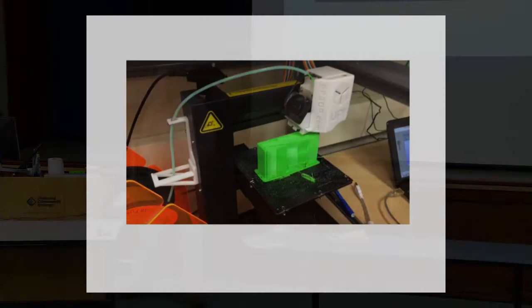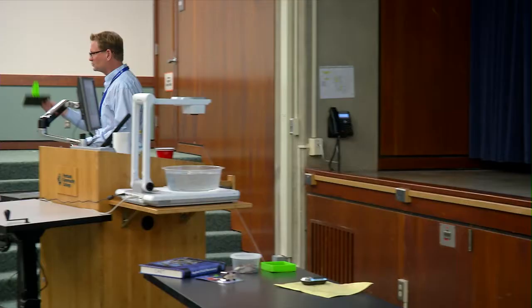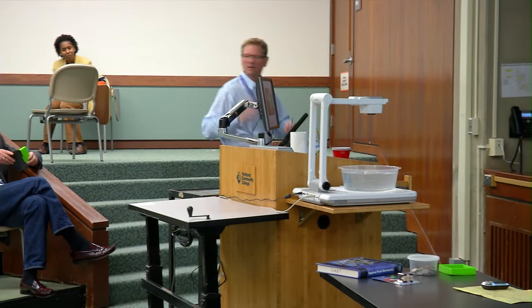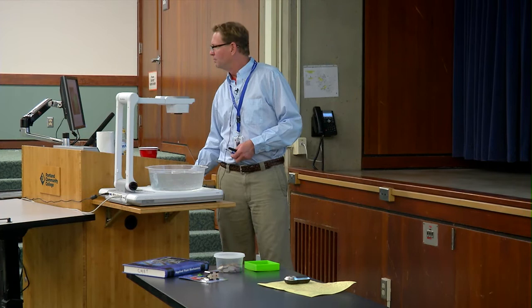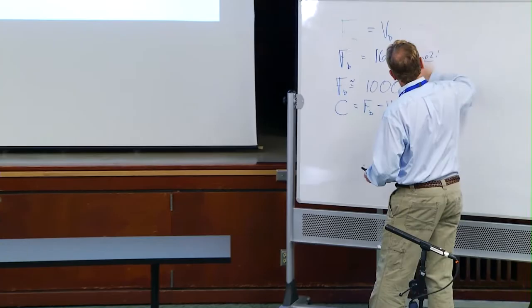I've got another one that I'll just pass around. This is what it looks like when it comes right off of the machine. You have to peel away a little bit of extra plastic. Okay, so I've got my little boat. Now I want to figure out how much my little boat should carry. Well, I was pretty tricky with this prototype, and I did a scale model.